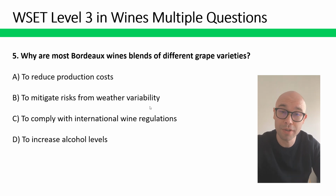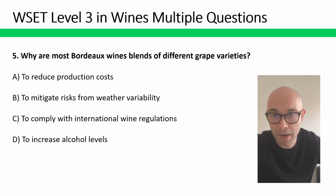So in Bordeaux, because the wines are always a blend of different grape varieties, they can mitigate the issues that may arise due to vintage variations.